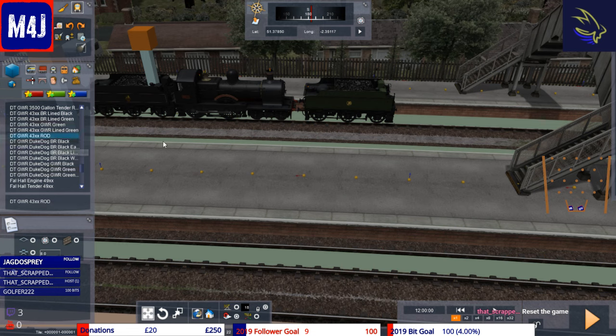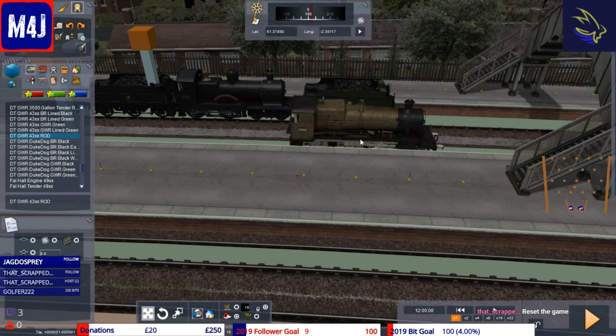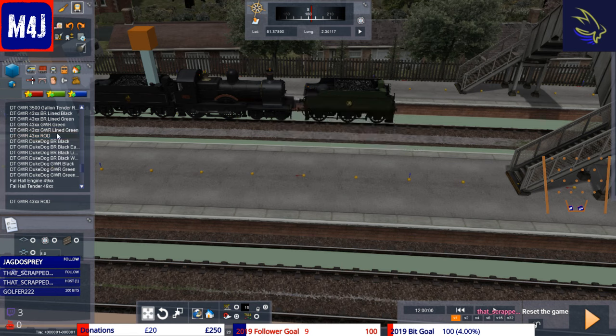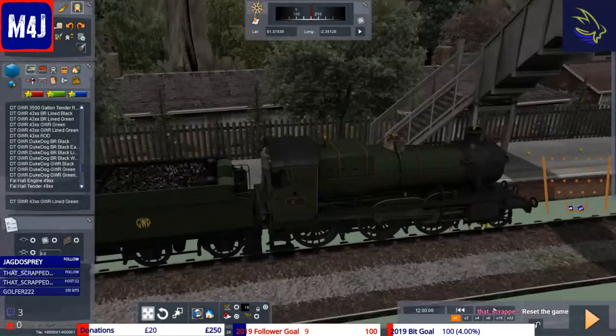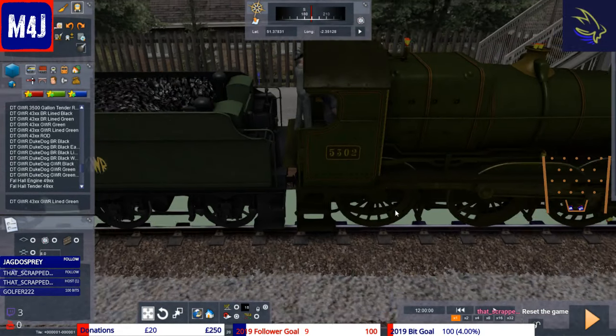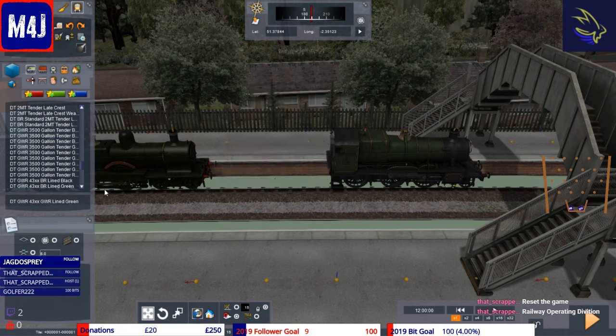What's ROD when it's at home? Yes, I do know what that is. Let's go lined green. Something about lined GWR green. Look at that. That's just glorious. That is beautiful. Is there a lined green tender? Yeah. Let's go with that one. Railway Operating Division. Thank you.